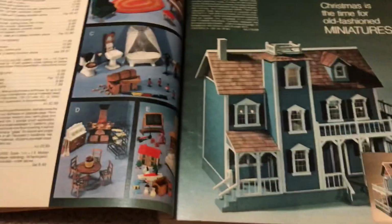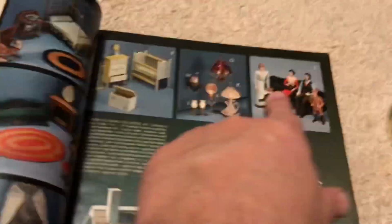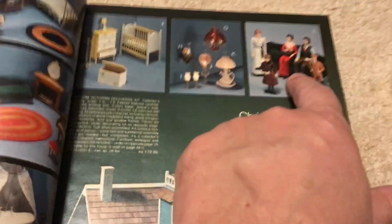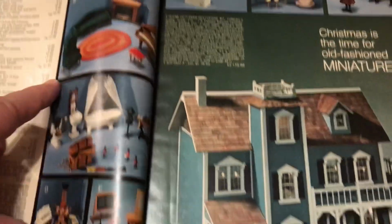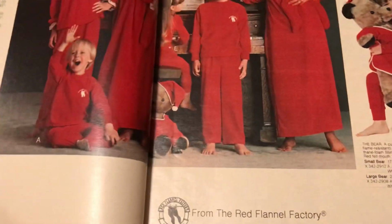And some dollhouse building. If you had a daughter and you wanted to make her a dollhouse, you have everything you need. Your miniatures, you got little families, you got furniture, and you generally could buy this in a kit, and the dad would put it together, paint it and everything.